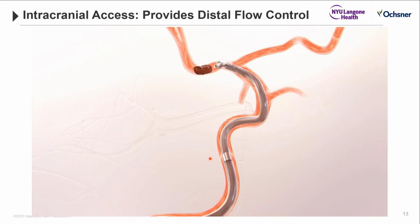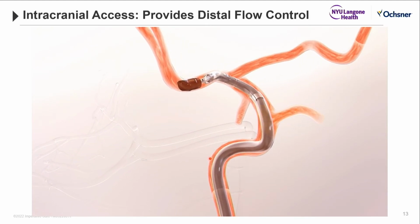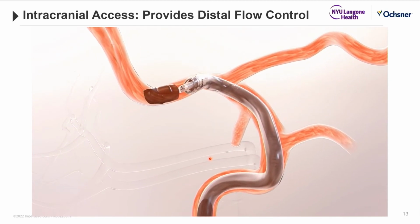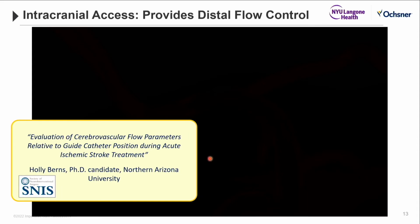The other very good thing is the flow control that you can get. By being very distal with your Zoom 88, as I show you in my cases up to the level of the M1, that is going to essentially act as a balloon guide catheter. You're going to be occlusive there, and change the direction of the flow in your PCOM and the ACOM, and that's going to help in many ways, especially with emboli to new territory. And this was shown actually also in this abstract that was presented at this conference by Dr. Burns from Northern Arizona University.